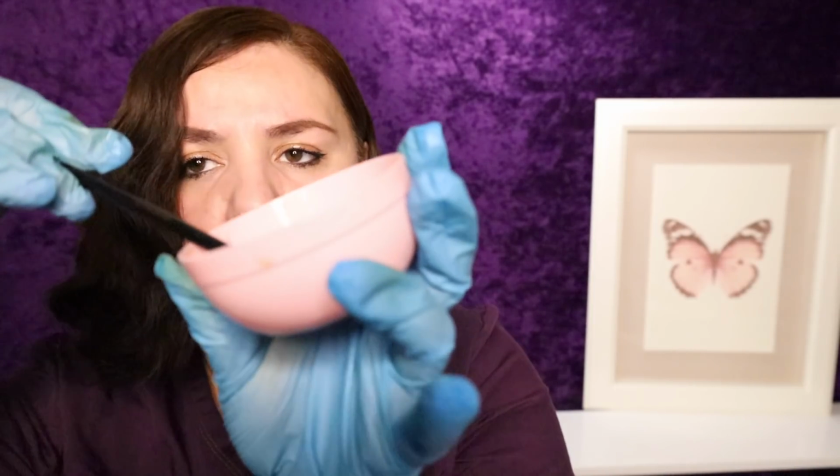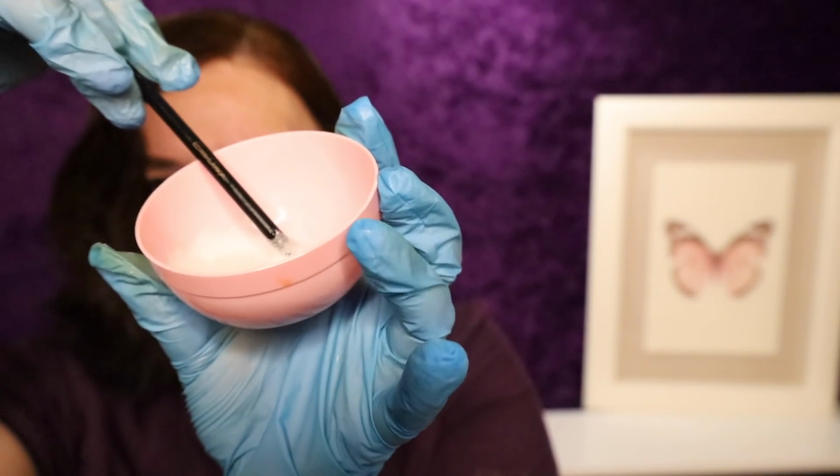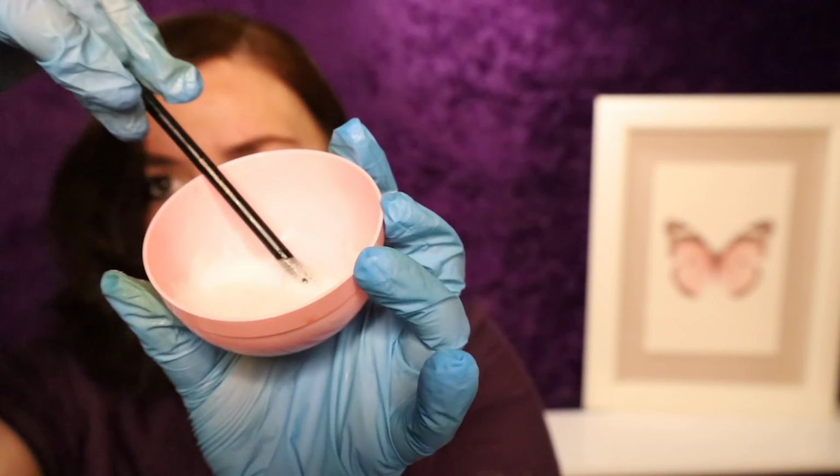Excellent. So I was saying, this is kind of foamy, so it might get wet. That's why we put protection on your clothing. It's going to feel very wet in your ears, just so you know. Then you're going to start noticing some sounds that I'm pretty sure you're familiar with, like a sizzling sound. That's the impacted earwax being dissolved. Okay.